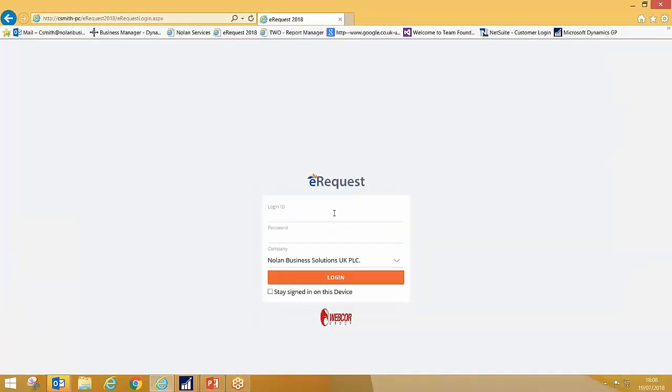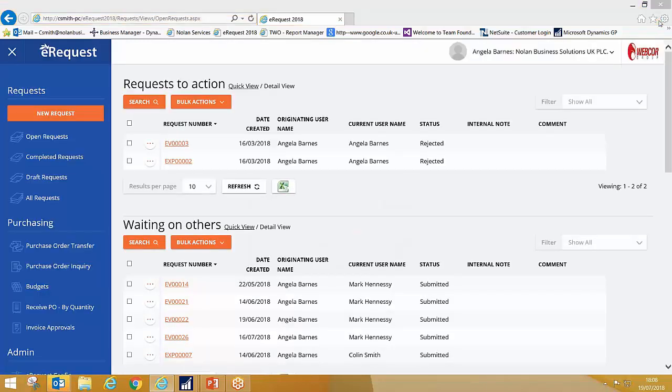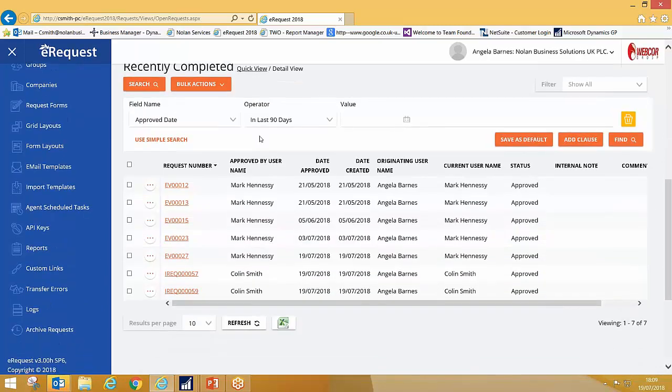So I'm in the login screen here in my browser, and I can log in as Angela into my Nolan Business Solutions company. I can see from Angela's front screen that she's got two requests to action here, two requests that have been rejected that Angela needs to sort out. We've got a number of requests as well that she's waiting for others to approve. And down at the bottom, we've got requests from the last 90 days. So it's a quick reference here. Angela can have a look at requests that she's put on in the last 90 days.